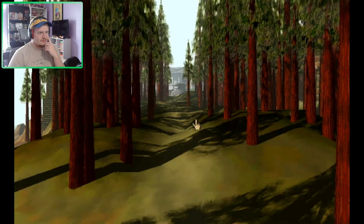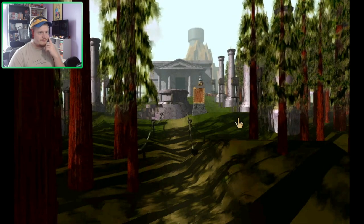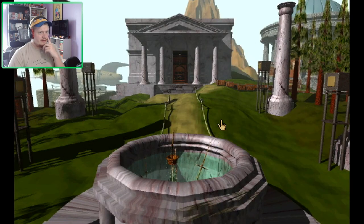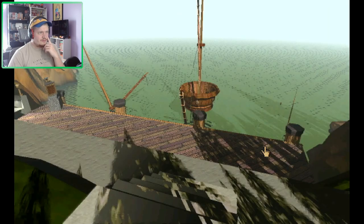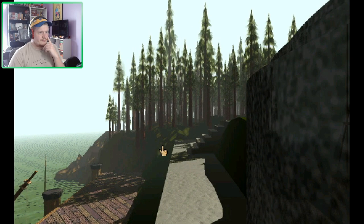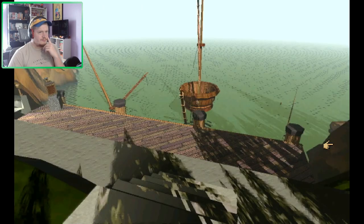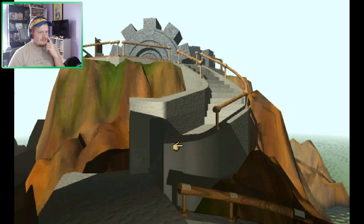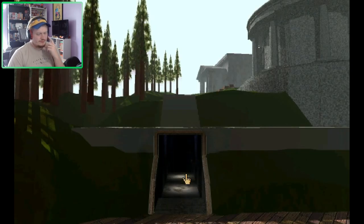Oh. Sort of wraps around here. Can I go this way? No. Well, I've sort of looked at everything now. Marker switches. Seems like there was that one by the clock. I didn't mark down, but sort of figured there'd be more than that.